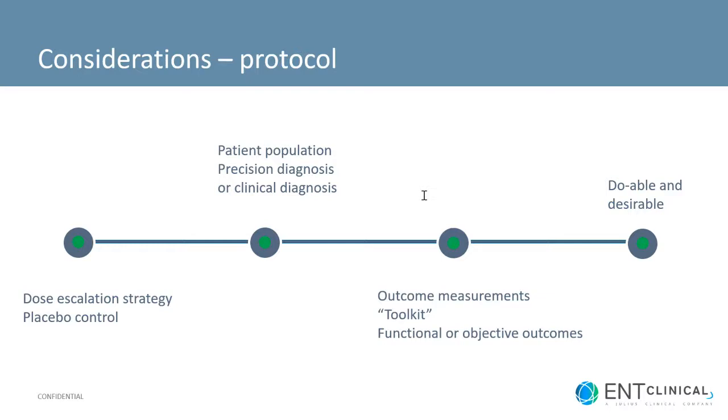Of course, we need to respect our NDAs and CDAs between companies and institutions. But I feel that by openly sharing what we've learned, we will be able to design and deliver better trials, move our field forward, and make these new hearing treatments available to our patients as soon as possible. And Helen, I think you're going to reflect on this a bit more.